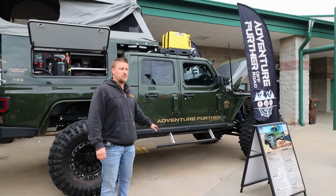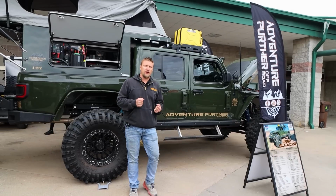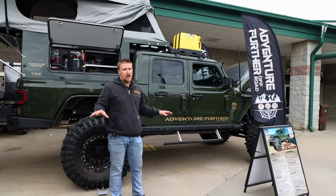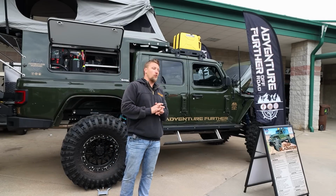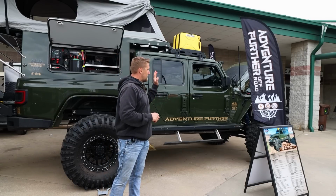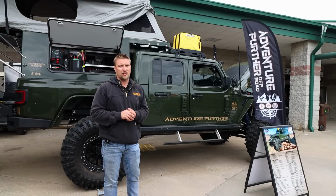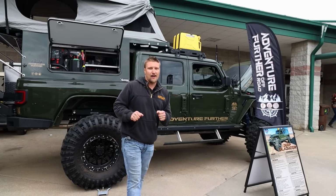And with those steps, as you open and close the door, they come in and out. So it makes getting in and out of the vehicle a lot easier. All of our rigs now are outfitted with Rockslide Engineering steps, very high quality. We put them to the test. They get used and abused, so definitely a great platform for the Jeep community. If you guys want something like that, definitely give them a check out. I think overall, that's a pretty good walkthrough on this rig.